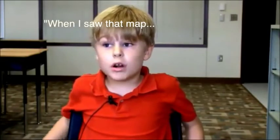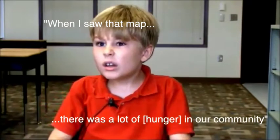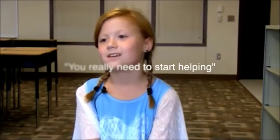Something I didn't know before was that there were so many kids hungry. When I saw that map on Hunger Around America, there was a lot of green around our community, and not only there, there was green around the world. And the darker green it gets, the more hungry people there are in that area. So you really need to start helping and try to make a difference. I would hope to accomplish at least Texas being out of hunger, at least.